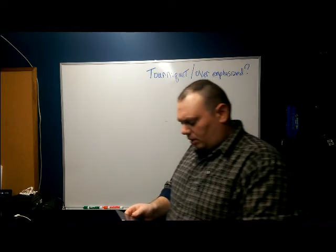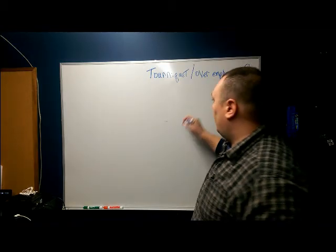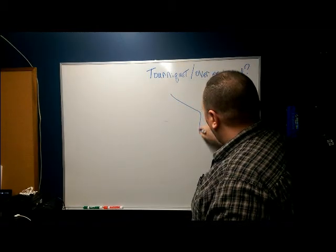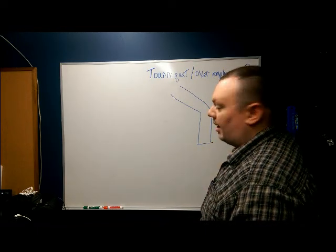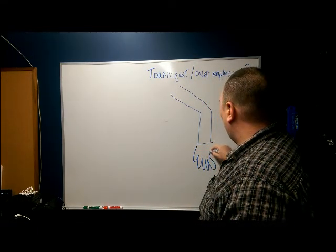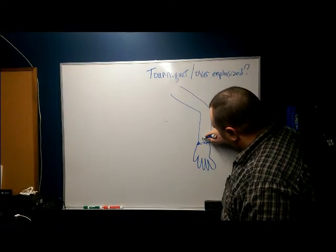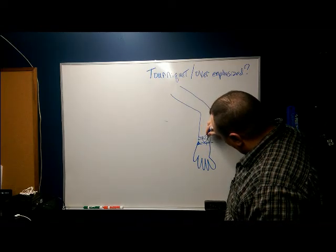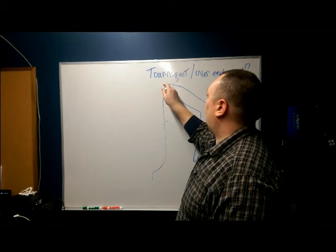Actually, you know what, let's talk a little bit about how a tourniquet functions for those who may not know. I apologize for my horrible drawing, this is an arm, by the way. If you're wearing a watch, this would be the watch face of your arm. This would be going up into your shoulder, and here would be your torso, okay, of the person.